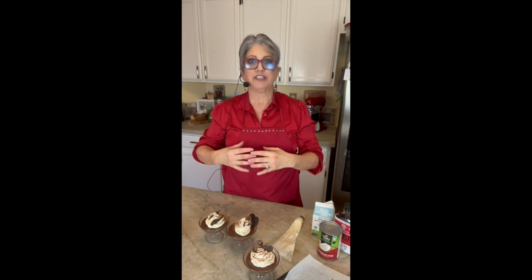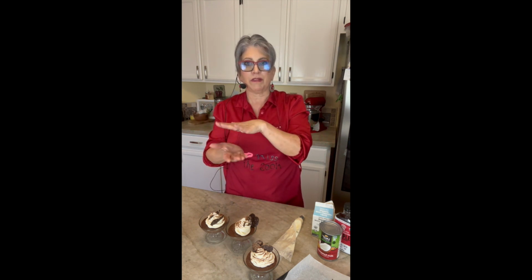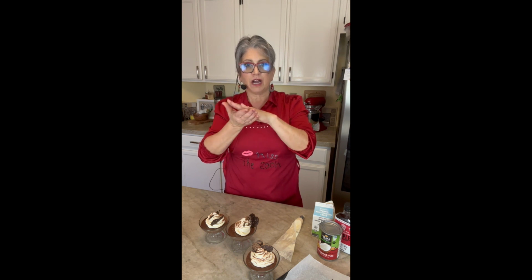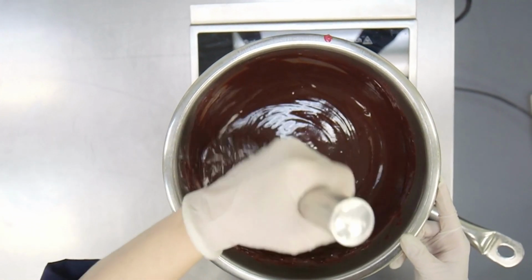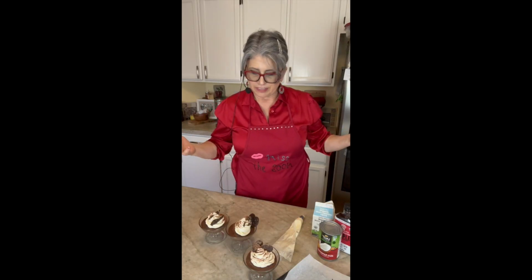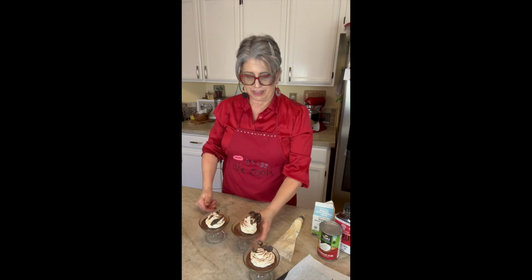Do not get any moisture in it. Don't let the water at the bottom of the double boiler touch the top of the pan, and don't let any steam or water get inside the chocolate. I'm not a chocolatier, but those are a few tips that will help. I found that working with dark chocolate is much easier than working with white chocolate. So there is that too. But yeah, it was fun.